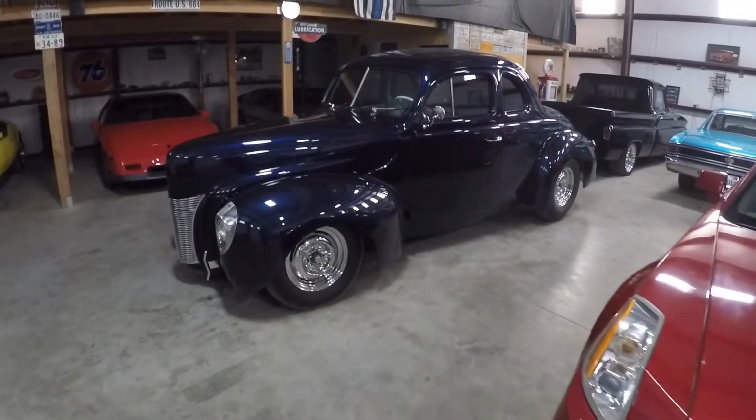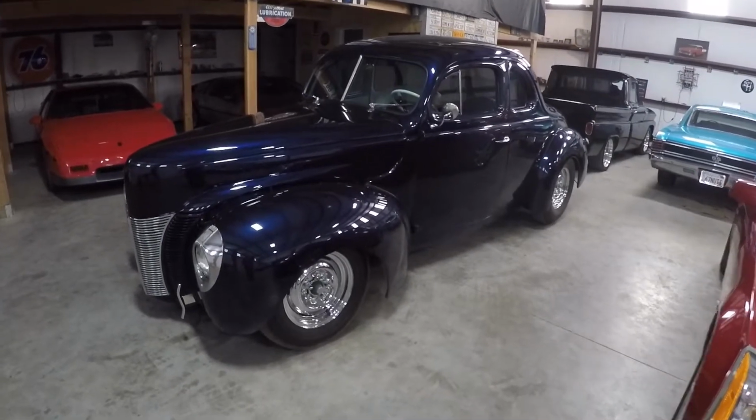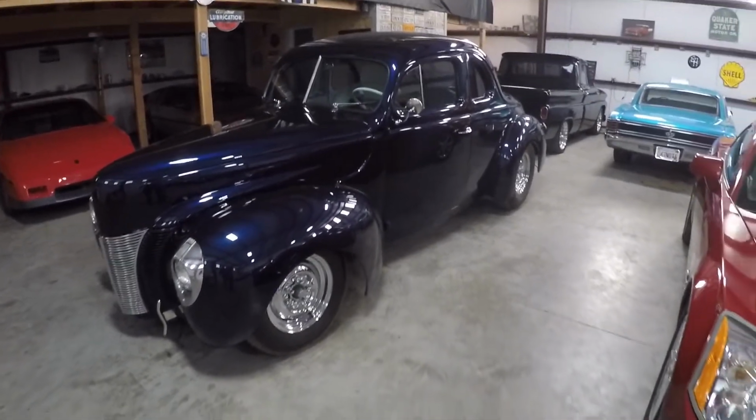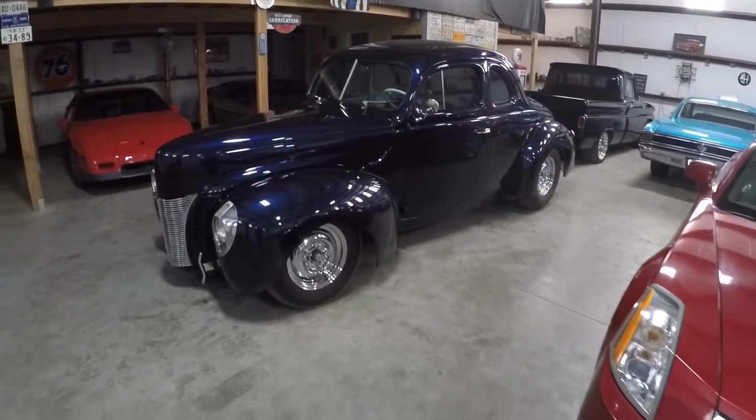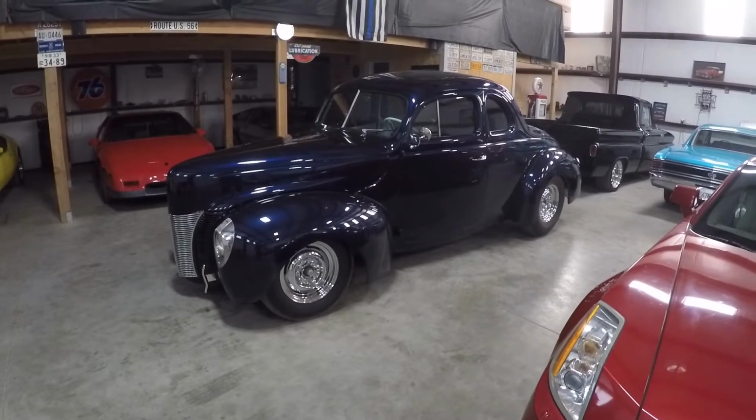So that being said, there are a few vehicles that are finally back in the shop. The first one being the 1940 Ford Coupe that I just absolutely think is gorgeous. Look at that paint. Look at the way it sits, the stance, the look. You just cannot beat a 1940 Ford Coupe.